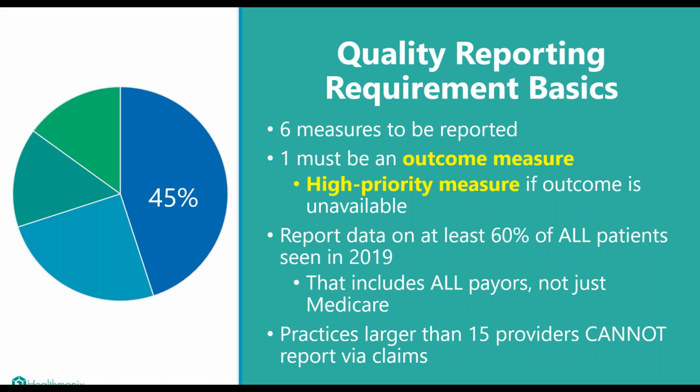You do need to select 6 quality measures, and of those 6, 1 must be an outcome measure. However, if you're, for whatever reason, unable to select an outcome measure, a high priority measure can be selected in its place. And for those at least 6 quality measures, you would need to report on 60% of all patients seen in 2019. What that means is you need to be reporting on 60% of all patients. That means all payers, not just Medicare, seen in the entire calendar year. That's January 1st through December 31st.